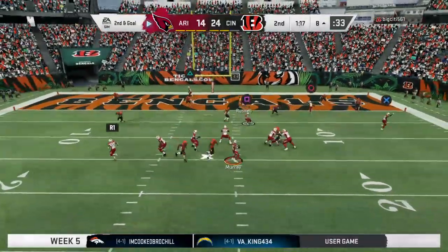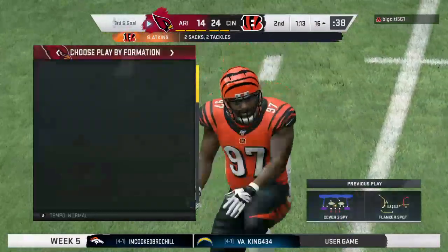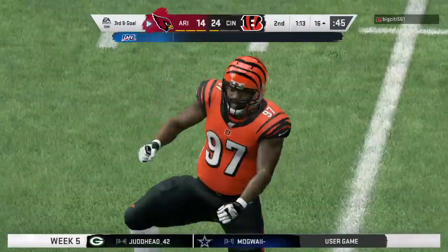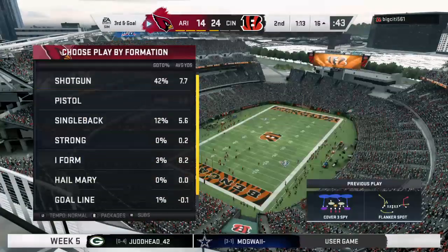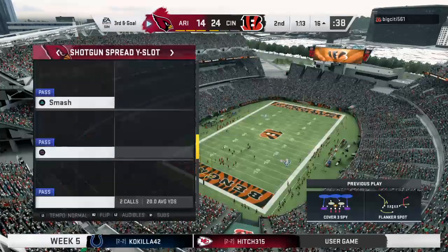On second down, here's Murray. And they're going to get him. They bring him down with a sack back at the 16-yard line. The Bengals are going to use the second of their timeouts as they talk it over here before what will be an important third down.